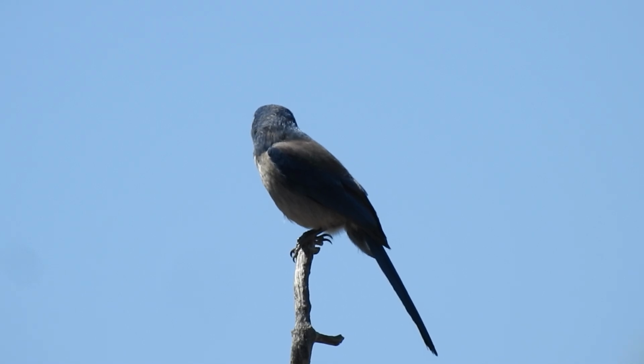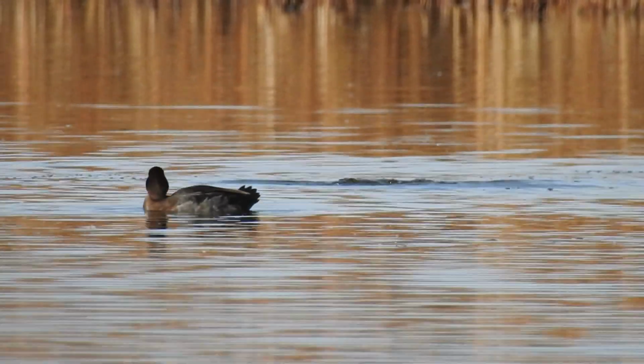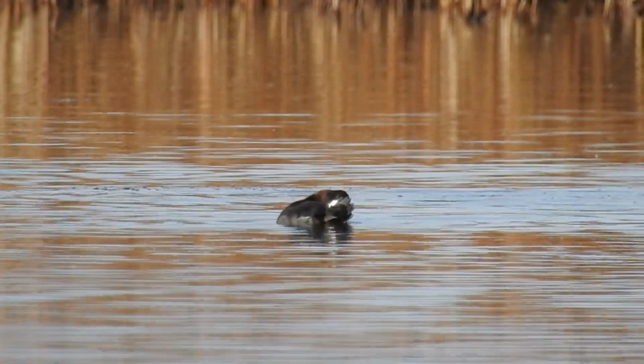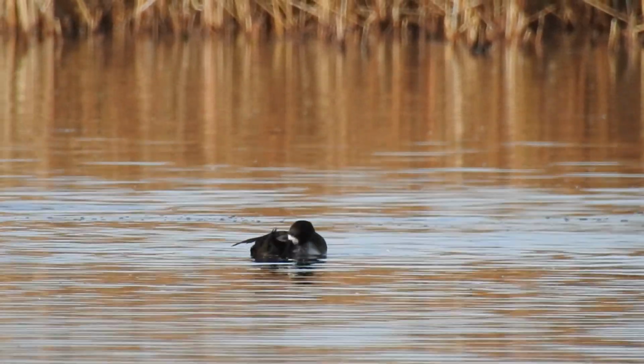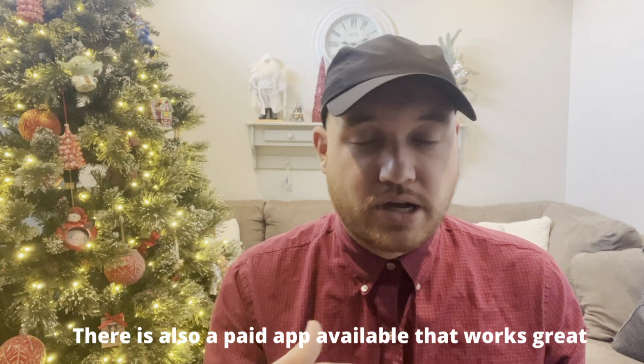I do, however, use illustrated field guides like Sibley's. That's the one I would recommend. There's other good ones. Peterson's is pretty good, National Geographic, but Sibley's is a really good one because it points out those similar birds. Let's say you're trying to identify a greater scaup from a lesser scaup. The Sibley's field guide will identify the different identifying factors for you. They'll point them out and it makes it really, really clear. So I would suggest you use a combination of the two things, your field guide on your phone as well as your field guide in illustrated form.